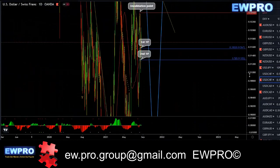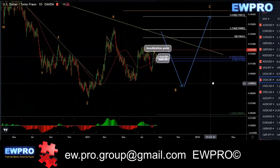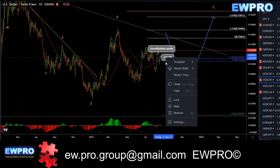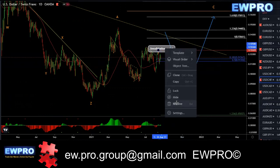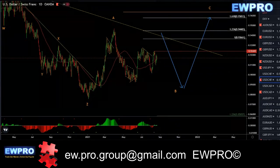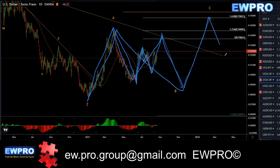Looking at the Swissy on the daily. Oh, that target played out for the sell. I'll get rid of all that. Both those targets were hit. So this one's a little bit confusing too, because we've got this impulse, and this looks pretty impulsive as well, and this is impulsive. Then this is the correction. So we're looking for that A, B, C up in here before we get the A, B, C, and then a larger A, B, C before we fall over further.